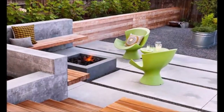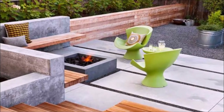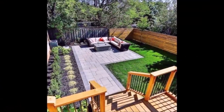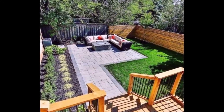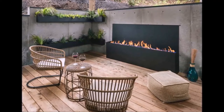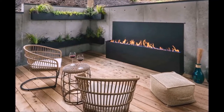Consider a graphic rug. For some reason, adding a rug that boasts an eye-catching pattern instantly makes a design scheme feel more stylish and cozy. And the best part, it does not take up much space at all.